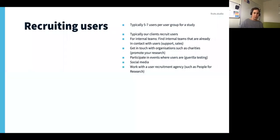In terms of recruiting users, typically we recruit 5 to 7 users per user group for a study. I'm very keen that we do a series of studies rather than one very large study at the beginning. So typically our clients recruit users because they're already in contact with them. They already have customers or not, but they're very much in contact with the market.